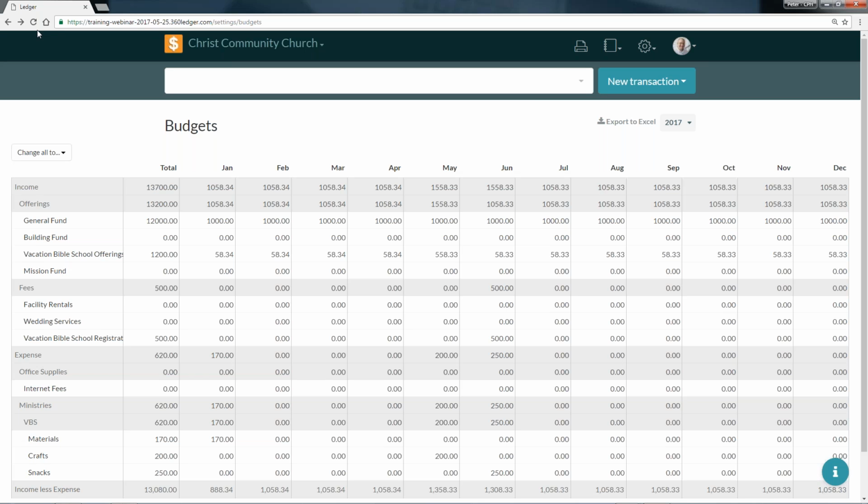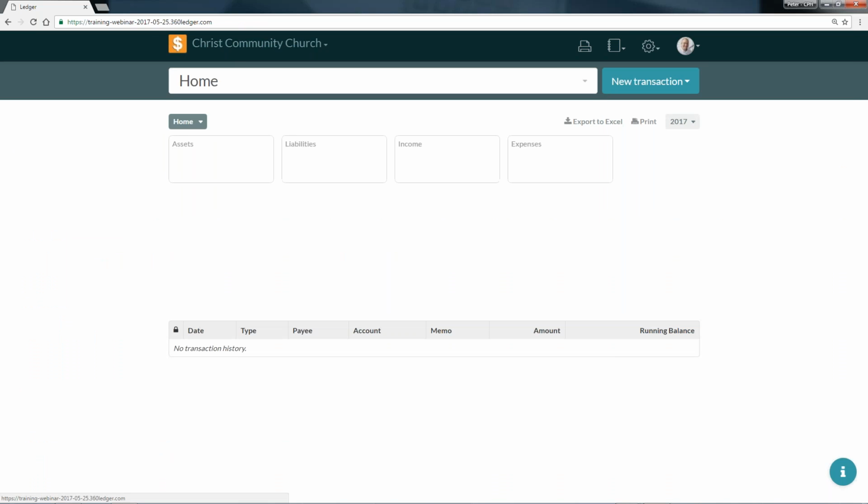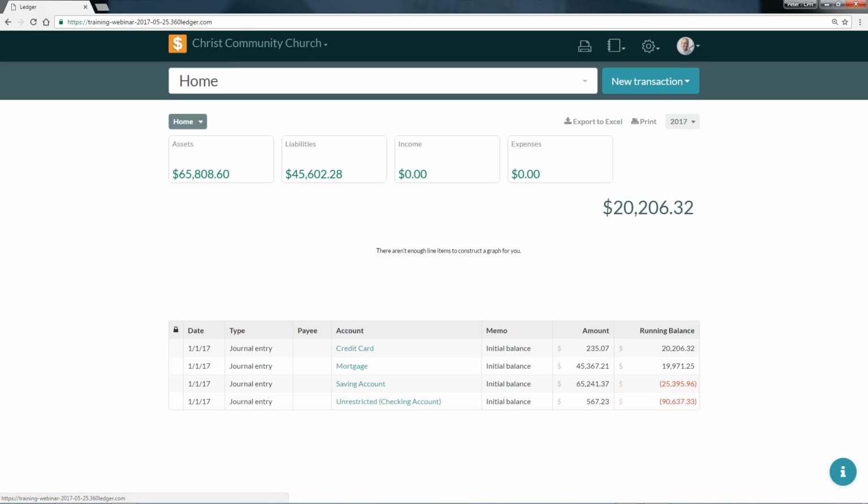And as Peter just showed you up on the screen, whenever you want to get back home in the software, just go up to the orange with a $, and that's going to take you back to the main home screen, just for navigation purposes.